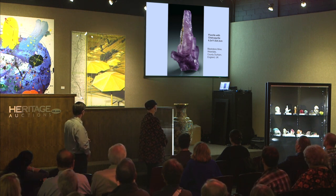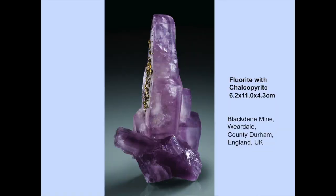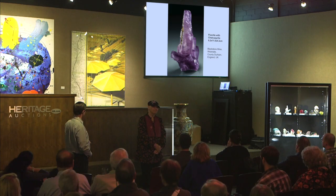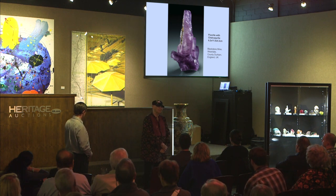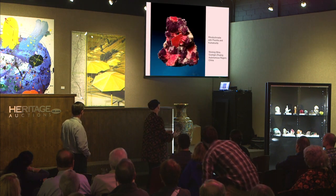This wonderful fluorite, you've got these elongated cubic crystals. What color do you call that? Is that lavender, pink, purple, or all of the above? All of the above. From a very old ancient mine. I believe this is a lead mine in Weardale, England. Pretty unusual formation. I love the crystalline part of mineral collecting.